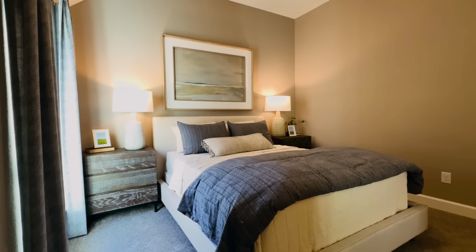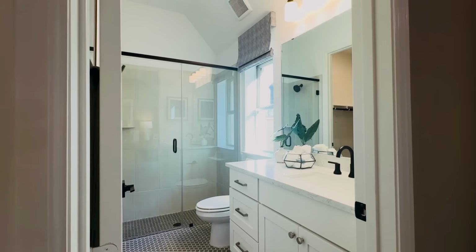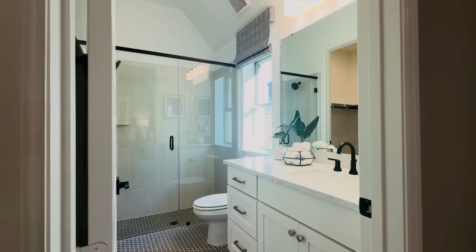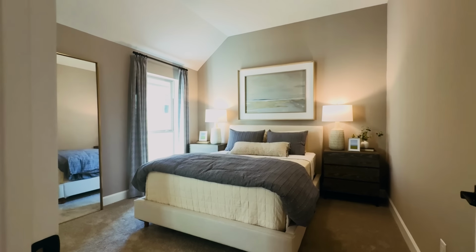Now, this 1st bedroom is a full ensuite. And so as you hook around, you actually have a full bathroom over here. And what I like about this is in this 2,500 square foot 1-story, these bedrooms are actually pretty good size. They're bigger than the other model homes that we've been looking at here today.